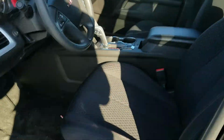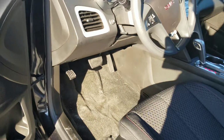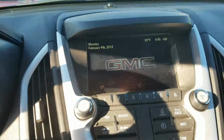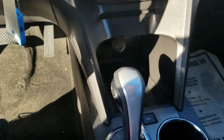Come up to the front. A little salt from the ice the other day, but that's about the only blemish on this vehicle right now, and that'll easily be vacuumed up for you. Power windows, locks, mirrors, cruise control, Bluetooth, all right on the wheel. Got this awesome color touchscreen radio with a backup camera. And a whole lot more for me to show you.